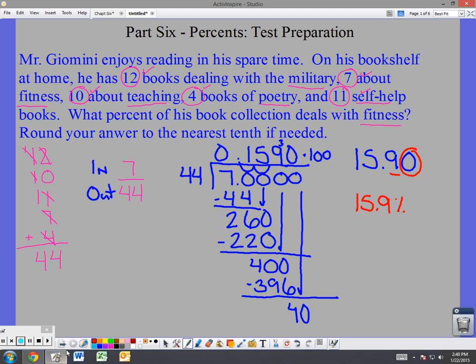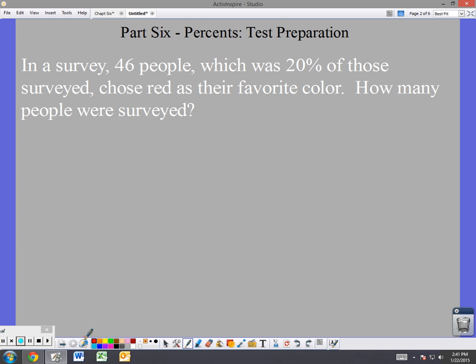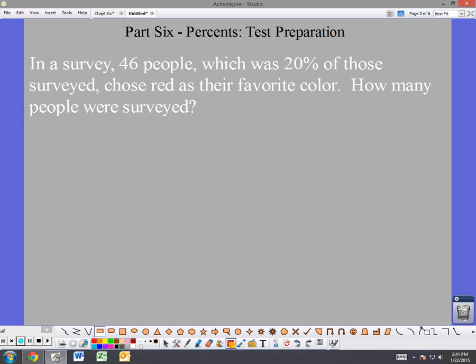All right. Let's move on. In a survey, 46 people, which was 20% of those surveyed, chose red as their favorite color. How many people were surveyed? Let's do this 2 different ways because I know there are those of you out there that love proportions and some of you that like equations.